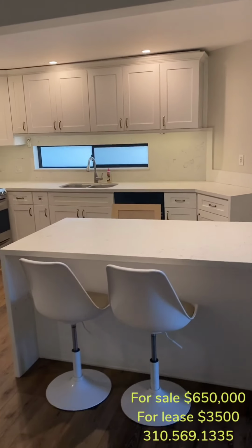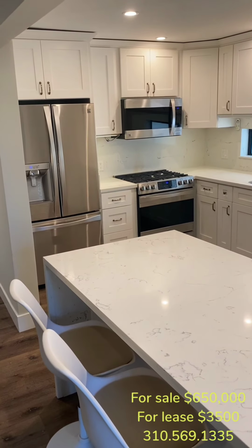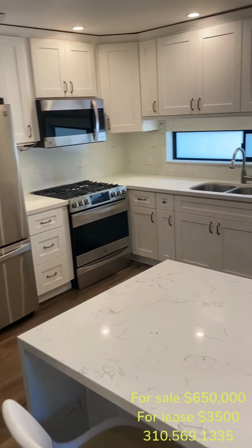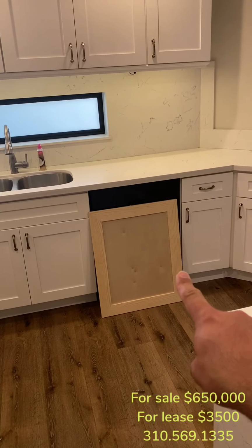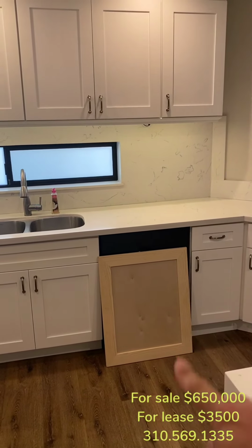Look at this kitchen, it's really gorgeous. Everything has been redone, new cabinets, new appliances. This door right here is going to be painted and put on to cover the dishwasher, so that'll match and look perfect.